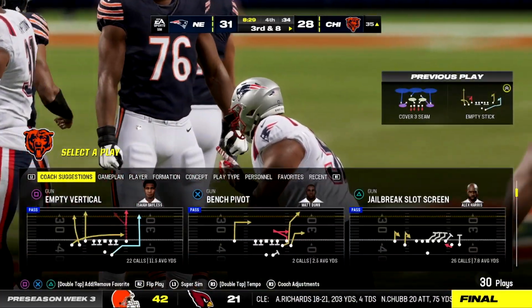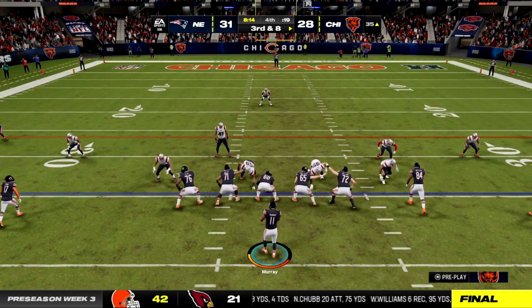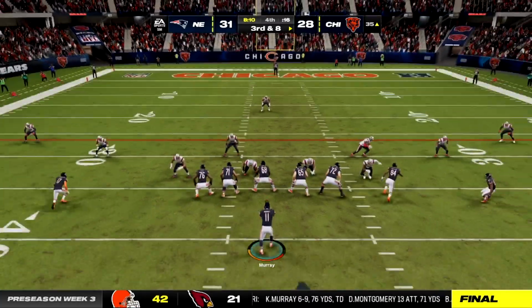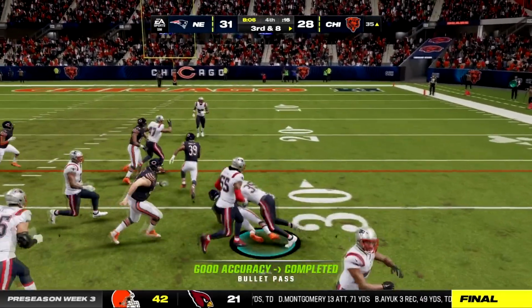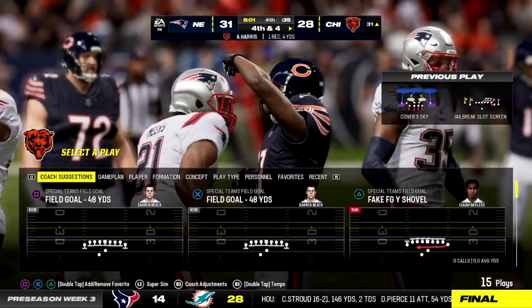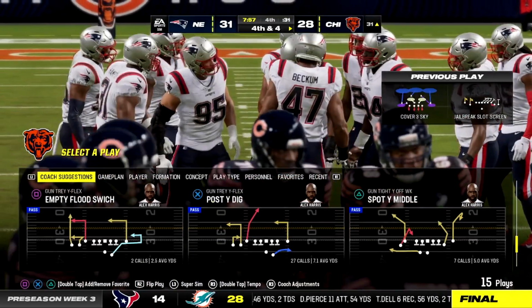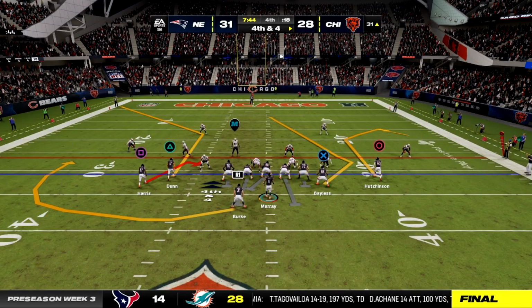Our defense did get 5 sacks of their own. Happy about that. The starters provided an excellent rush for our defense, but it's a 31-28 ball game, as Murray is 2 for 2 for 32 yards. That was Alex Harris, who was on our practice squad a year ago, and we'll go for it here on 4th down. Why not?